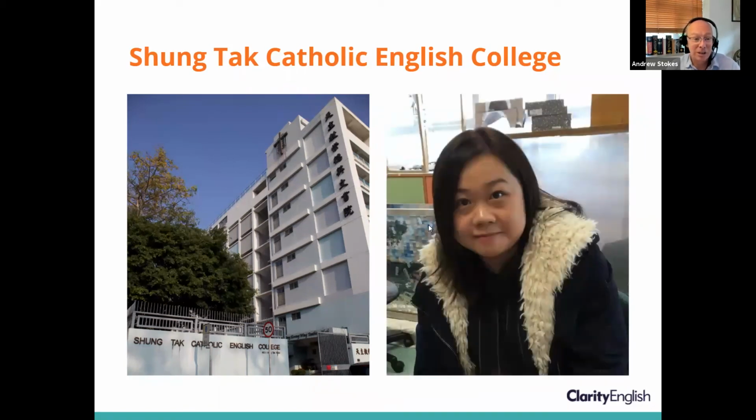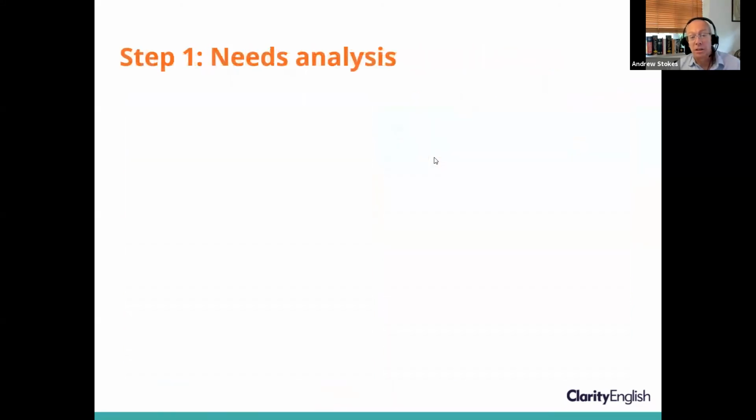Crucially, the first thing she and the other teachers did was, yes, to conduct a needs analysis. They thought they wanted an online academic study skills program, but is that actually what they needed? And if so, how could they choose the one that would best meet those needs? The needs analysis they conducted covered 2 main areas. First, the content and the skills they needed to help students with.